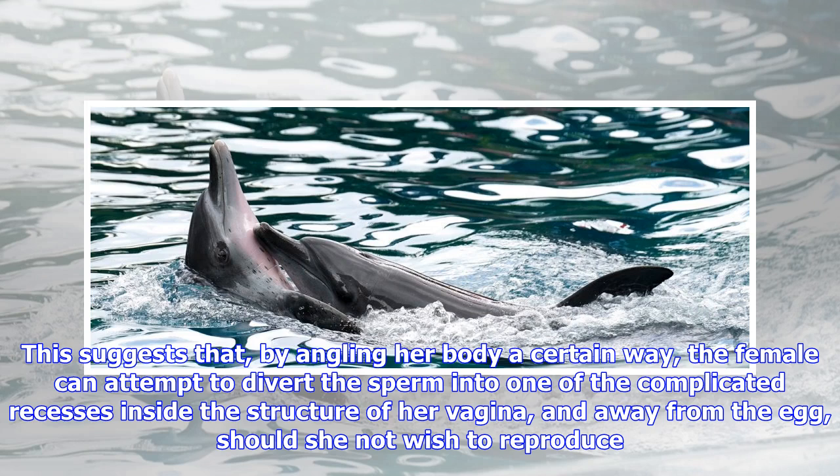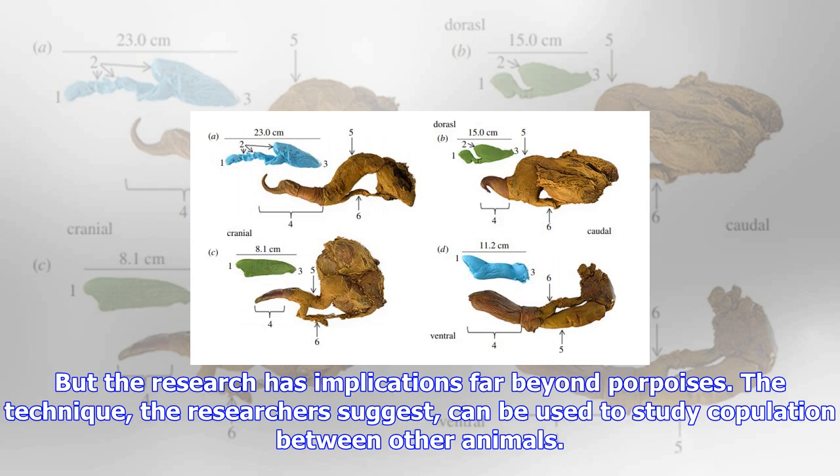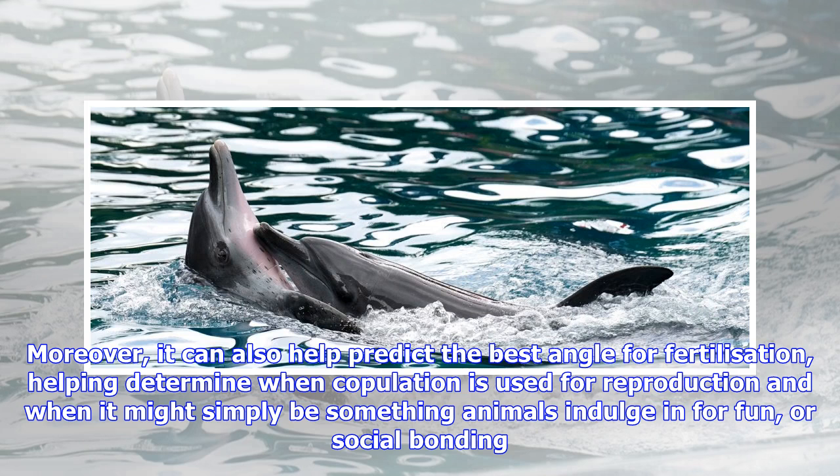This suggests that, by angling her body a certain way, the female can attempt to divert the sperm into one of the complicated recesses inside the structure of her vagina, and away from the egg, should she not wish to reproduce. But the research has implications far beyond porpoises.